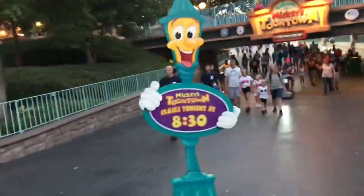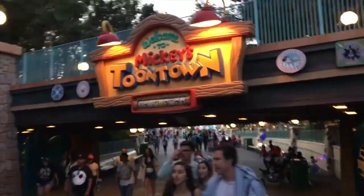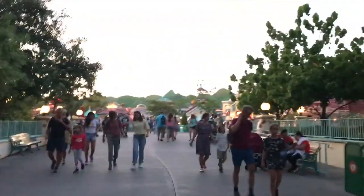Up next, extra credit points for anyone who counts how many times I say up next or after that in this video. Anyway, up next we went into Toontown, which is kind of a hidden area, and it also closes earlier than the rest of the park. This was our first time in this section of the park. I don't know why we didn't go last time. It's a really interactive place.